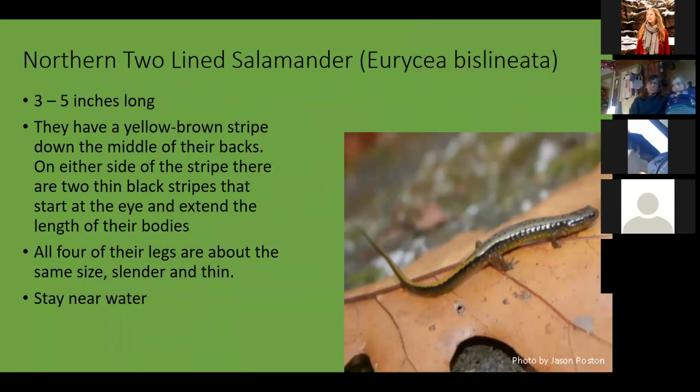So the two-lined salamander looks really similar to the lead phase because they have that black line that starts right behind their eye. They're 3 to 5 inches long, and they have basically a yellow or brown or gray stripe down the middle of their back that goes all the way down to the end of their body. And these are staying near water. So if you've come to Audubon, I bet a lot of you have, and you've played in the brooks of Audubon, I bet that you found one of these.